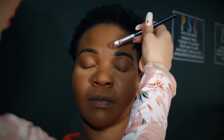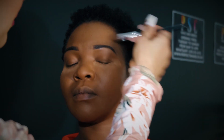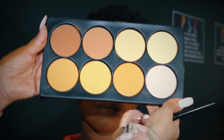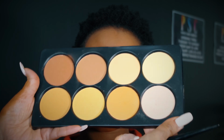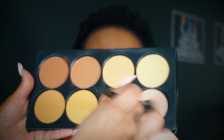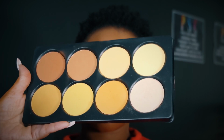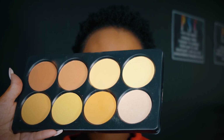Okay, next I'm going to seal around her brows with powder. Next, I'm going to introduce you to our highlighter contour eyeshadow palette, which has everything in it. You can see it's got every color of contour highlighter together with the highlighter here. This is the highlighter, sorry, these are the contour shades. You can also use these as highlighters for the eyes and eyeshadow shades for the eyes as well.